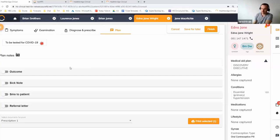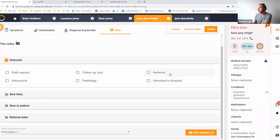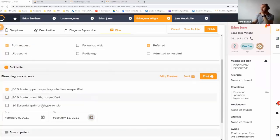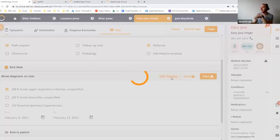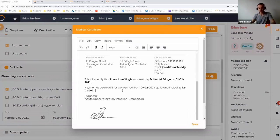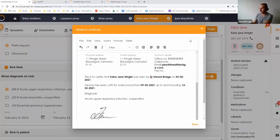If I go to plan, this is really the outcomes. I can again make plan notes or use my stylus. There are some quick outcomes I can select. So I'm going to say they're referred, and I did a path request. You can do a sick note. If I choose the sick note option, I can select whether I do or don't want an ICD-10 code, and for how long they're going to be booked off. I'll preview this, and you can see it has the sick note information. You may want to edit this. Please allow XYZ, or may return earlier if feeling better, whatever it might be, you can add it to the sick note and send it off.